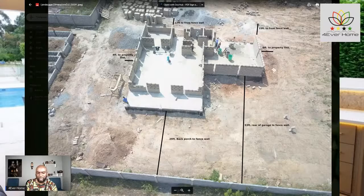If you're looking at the image, on the right side there'll be dining. On the left side there'll be a sitting area, kind of like a VIP sitting area on that side, overlooking the pool, which will be parallel to that porch. And that porch you see is 8 by 32.